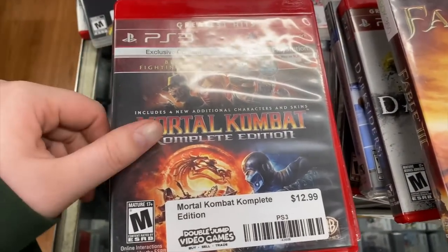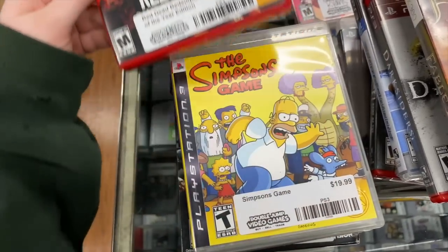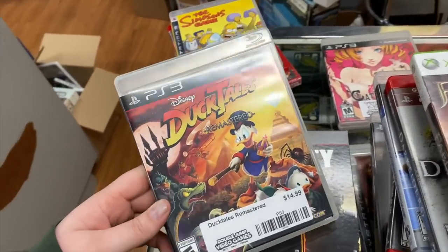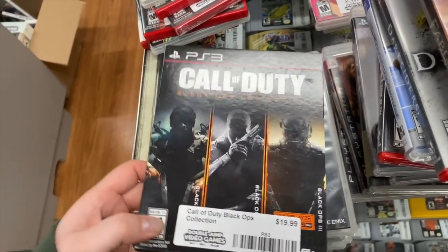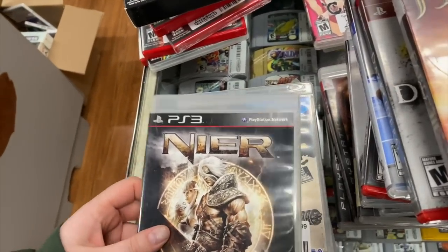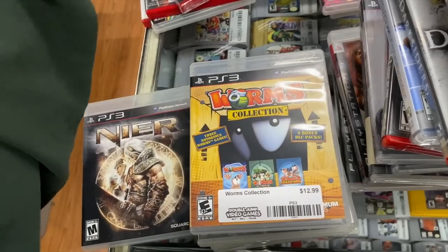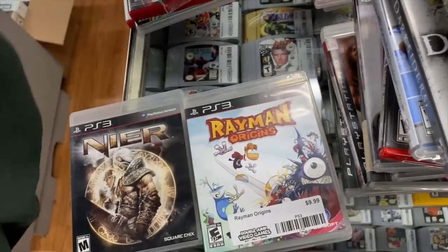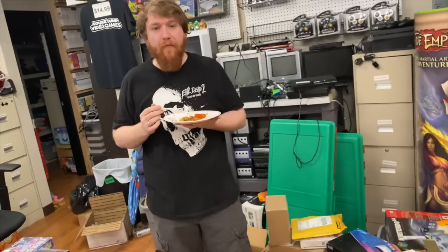So Enders, Mortal Kombat Complete Edition, this is brand new, sealed, Red Dead Redemption, Simpsons game, which has also gone up in price, DuckTales Remastered, 6 months ago, people wanted these so badly. Call of Duty Black Ops Collection, so this is 3 games in one type thing. Nier, which a lot of people ask for. Oh, looks like I don't have a sticker for that. Worms Collection, great game. Alien vs. Predator, Rage, Rayman Origins, and Yakuza 3. I don't think we have anything else.